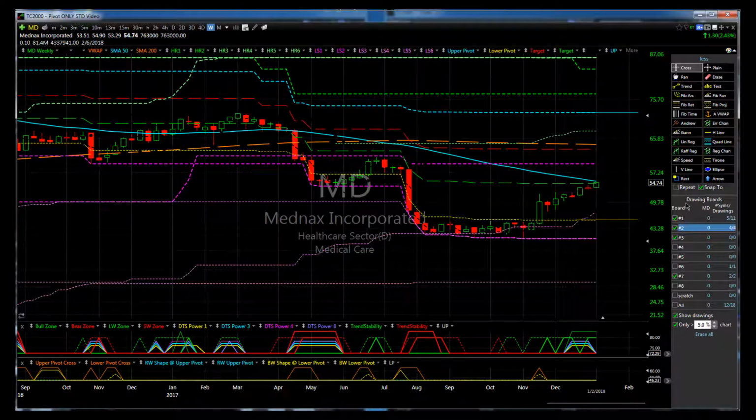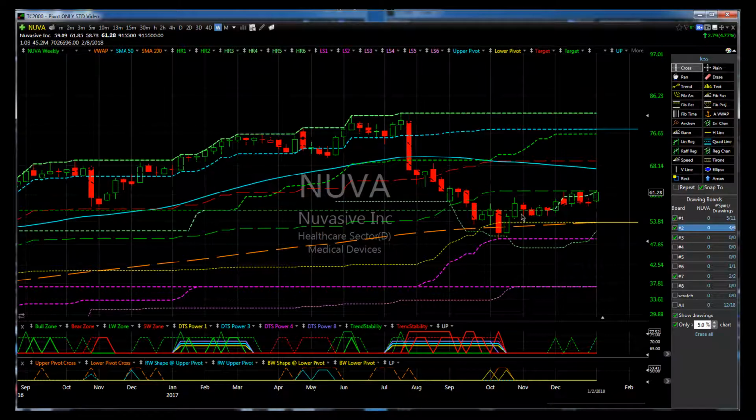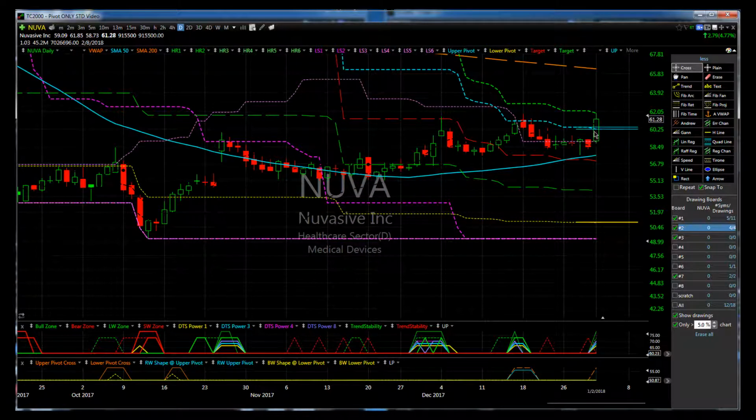Nuvia, I'm still on the weekly chart here, which has made a little bounce off a 200-week, ground its way up to target one, been basing there for several bars, and it's breaking out today. Just the first signs of some strength. It's still not through these previous highs.